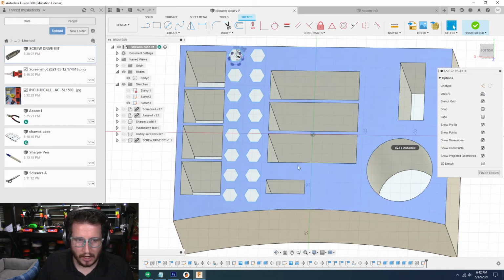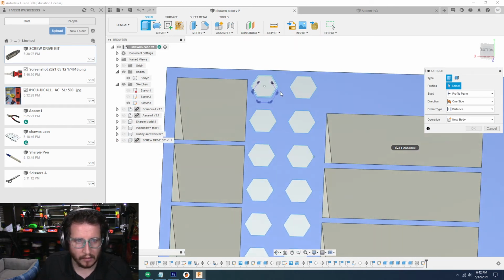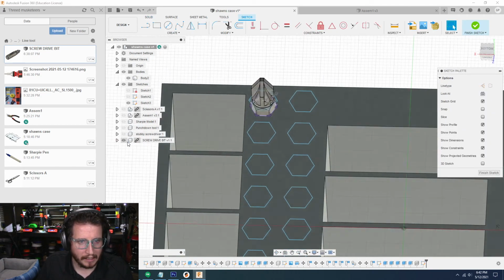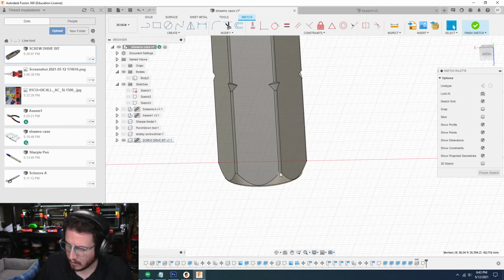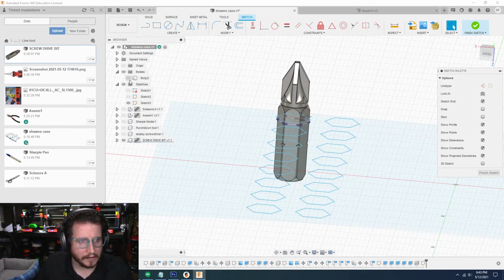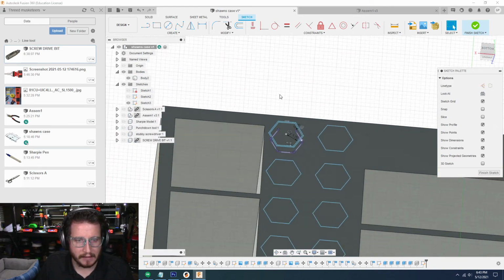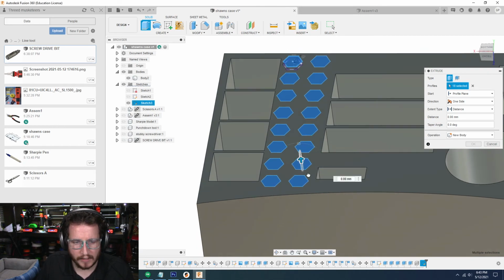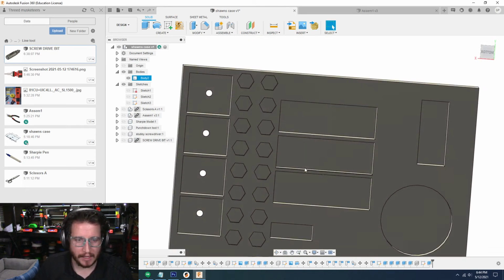So, Sean, you don't need to get rid of all your bit drivers. They're really, really easy to hold. What we can do is bring this back in and measure from here to here. 15 millimeters. Cool beans. All right. So that means we want these to go down at least 15 millimeters. All right, so let's push these in. These should be loose enough to fit, so I'm not too worried about that.